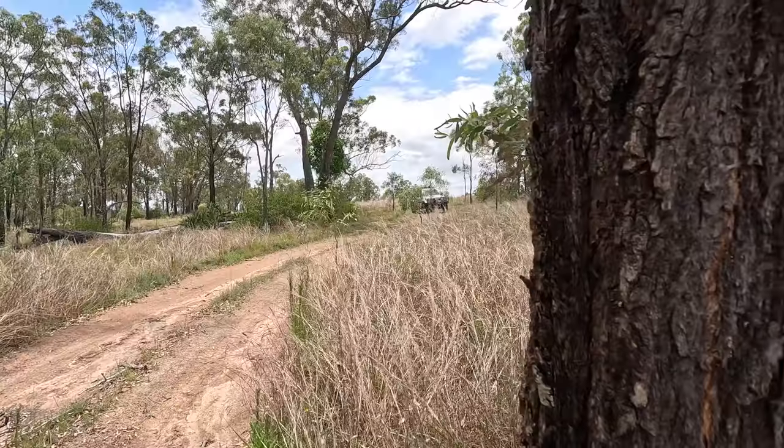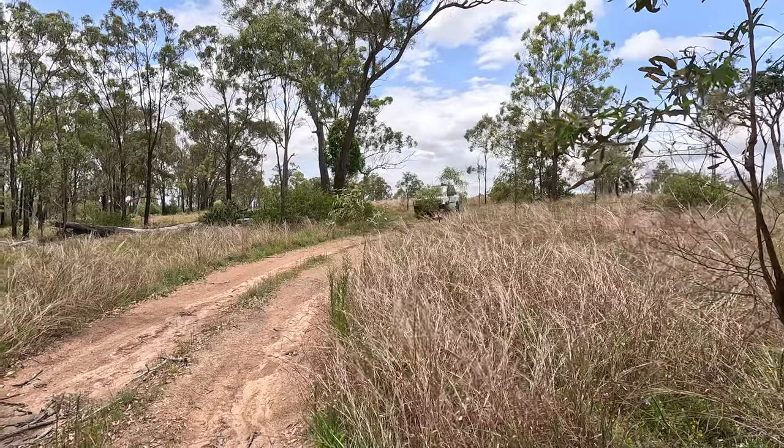So it has been mega hot in Queensland, but it has finally cooled off a little bit today, which is why we decided to come out for a bit of a drive and make it a little bit nicer when we're outside walking around. So we're definitely enjoying it. You can hear the wind in the trees. It's a bit of a cloudy day today, so it's been really good weather for coming out for a drive.